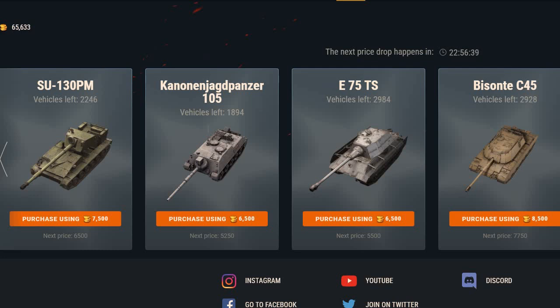This is a tank I don't see many players do well with. I don't think it's a tank you really need or want. It's got an interesting gun. I think fair value price would be around 6K for this tank. But is it better than the E75TS? No, I don't think it is. Is it better than the SU-130? No, I don't think it is.